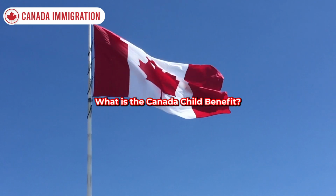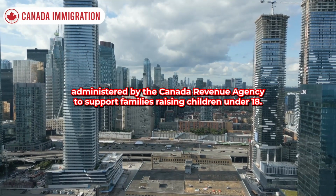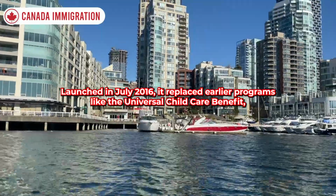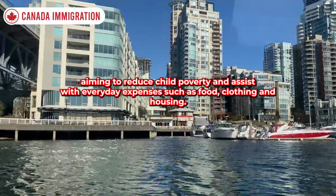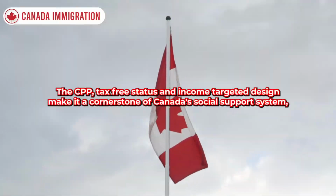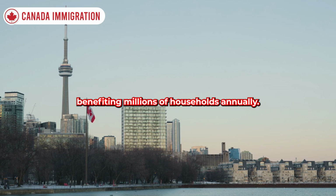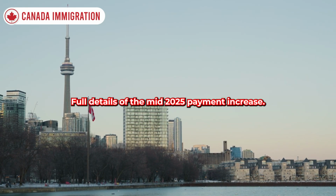What is the Canada Child Benefit? The Canada Child Benefit is a tax-free monthly payment administered by the Canada Revenue Agency to support families raising children under 18. Launched in July 2016, it replaced earlier programs like the Universal Child Care Benefit, aiming to reduce child poverty and assist with everyday expenses such as food, clothing, and housing. The CCB's tax-free status and income-targeted design make it a cornerstone of Canada's social support system, benefiting millions of households annually.